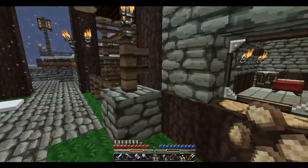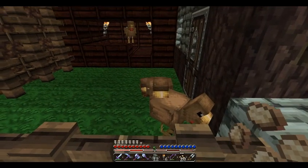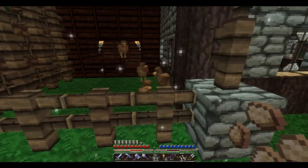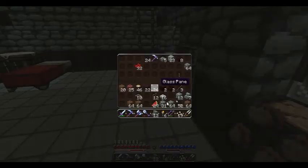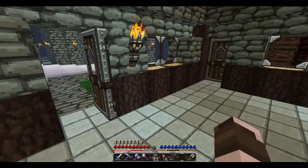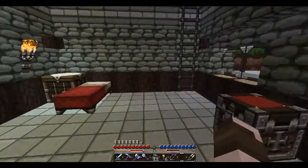So let's see if we can breed you guys again. You and you. There you go. And another baby chicken. So breeding with seeds is actually pretty good because I have a ton of seeds, and I'm not going to need them all because every time I harvest the wheat field, I get more than enough seeds.